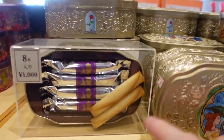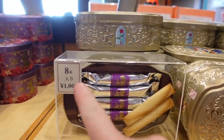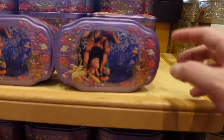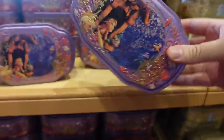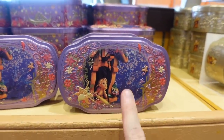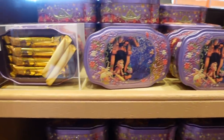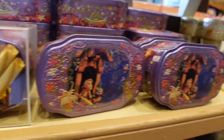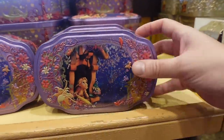Beautiful. Some little rolled up cookies. There's 8 in there for 1,000 yen. And we got Tangled. I'm excited for the Tangled ride that is coming to Tokyo Disney Sea in 2023. So there's 8 and 1,000 yen. Really excited for this.